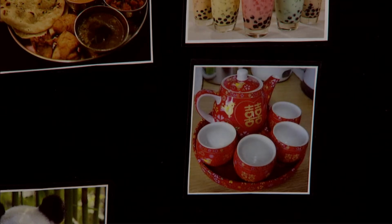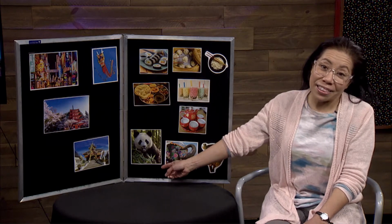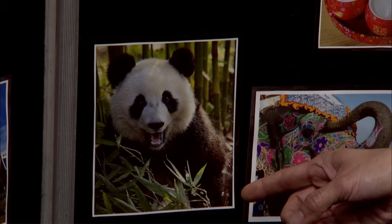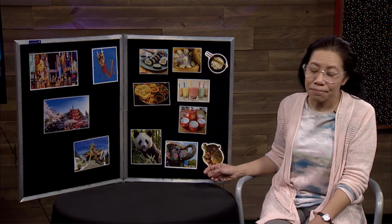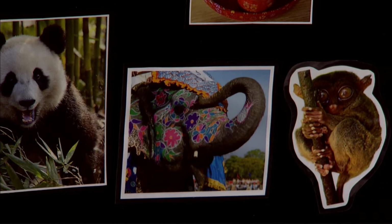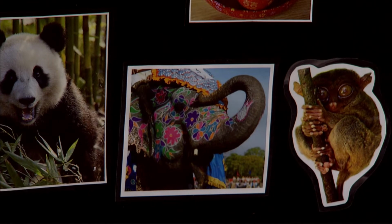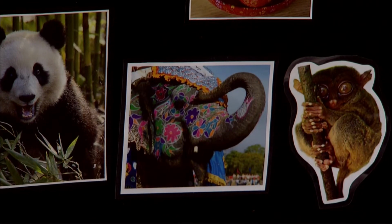Now we're going to look at some animals. Bet you can guess what this one is. This is a panda from China. How about this? This is an elephant from India. And this little creature here, I don't think you've seen it before. This is a tarsier from the Philippines.